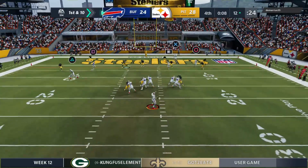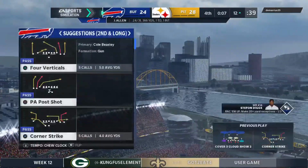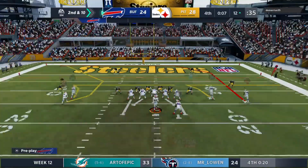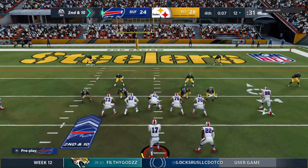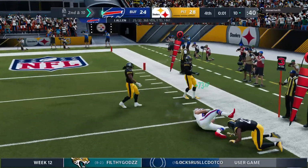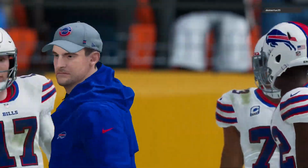Allen to throw. And he can't hang on to it. That would have sealed it. Instead, 2nd down. Incomplete. An incomplete pass on first down. That leads to a 2nd and 10. He'll look to throw. It's Knox, the tight end, making the catch. And he'll get it here to the 10-yard line.